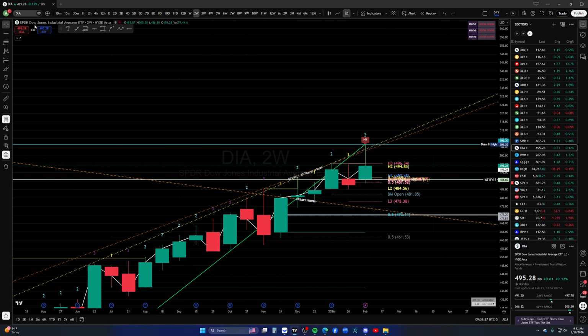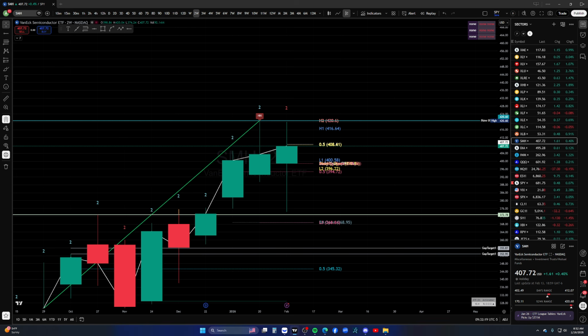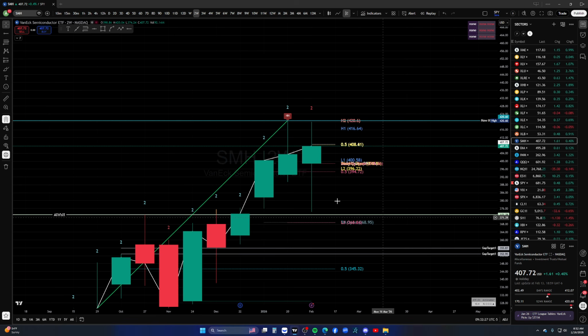For DIA, a doji fell to down like the rest on the daily. SMH on the monthly is still a 2. It's an inside month. We're still inside month, but I'm considering it bullish. The 2 week is a fail to down, so we found some support here. These are previous all-time highs at 372.78, and we have been pushing up since then. The new highs were made, and now we're just kind of sitting in limbo. We're just kind of chilling.